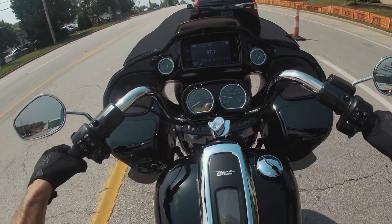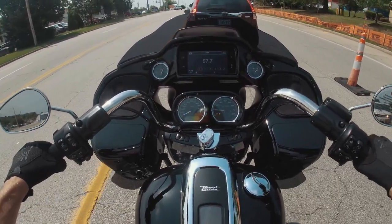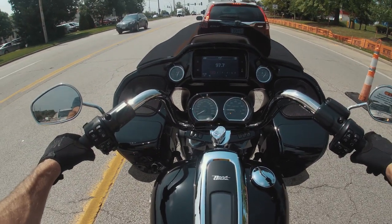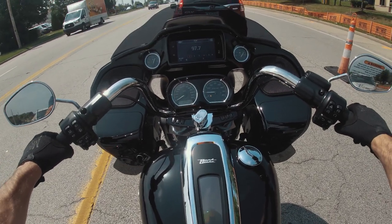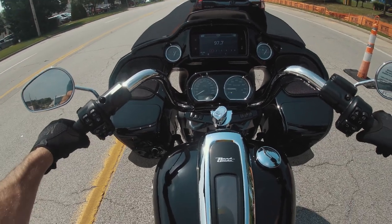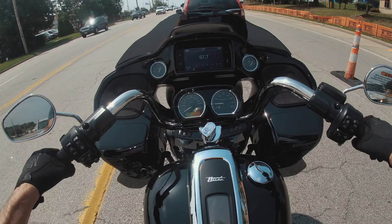And that's the point, when you're looking at taking a long trip on a touring bike, you want to be able to sit there for an extended period of time. And I definitely like the stock bar position of the Road Glide versus the stock bar position of a Street Glide. Definitely more comfortable, for me anyways.